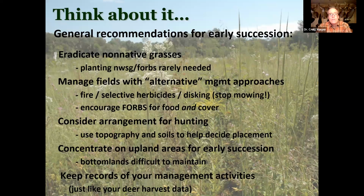So in conclusion, number one, first off, eradicate the non-native grasses. That's the lowest hanging fruit there is. Manage your fields with what I might call alternative management approaches, fire and spot spraying and disking, and try to limit the mowing, especially to manage the succession. And whatever you do, try to avoid mowing during the spring and summertime. That's the absolute worst time.